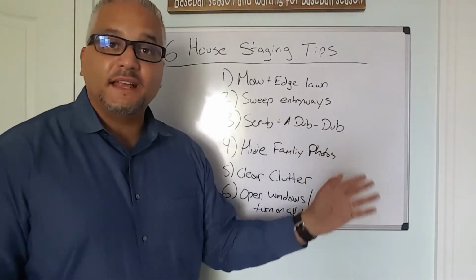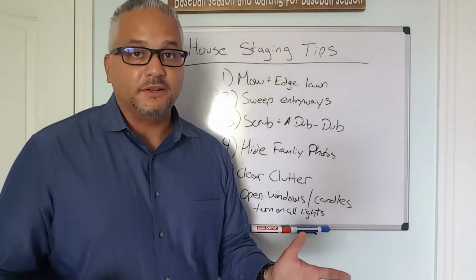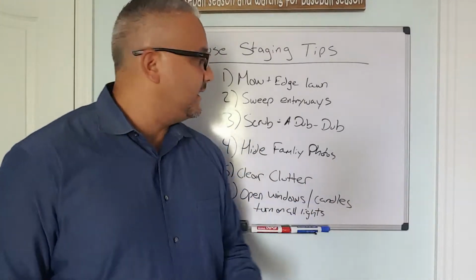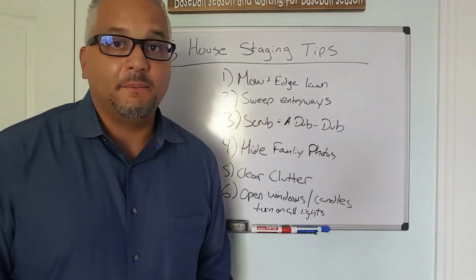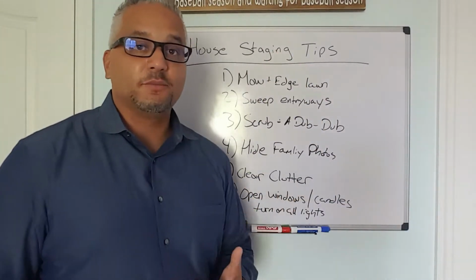You want to sweep those entryways. You want to have good curb appeal. So as you're walking into the house, you just sweep those entryways as you're going in. Once you open up the house and you're in there, scrub a dub, baby. Scrub that house good, especially kitchen countertops and bathrooms especially.